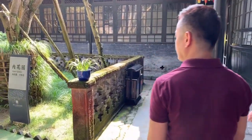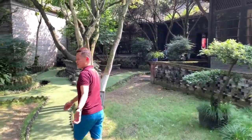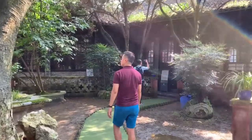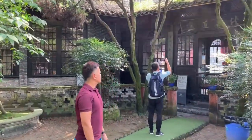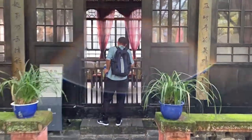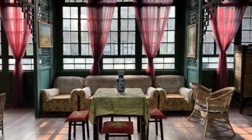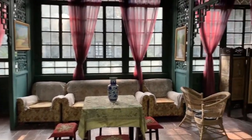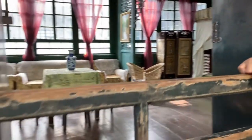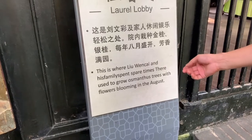This is the old house of the landlord? Yeah. This is the inner garden. All right. So, let's conquer it. I think that's the receiving area. Yeah, this is a parlor. Parlor? What is that? Living room. Oh, bedroom. That's a bedroom. And there's a tea table. Oh, this is a lobby. This is Liu Wenzai and his family's house.